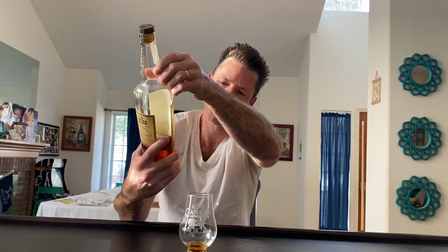Same. Weird, chalky, dickly, rickhouse funk. Can't do it. I've tried. You can see I've been trying too. Anyway, Old Carter Bourbon Batch 6. I give this 82 out of 100.